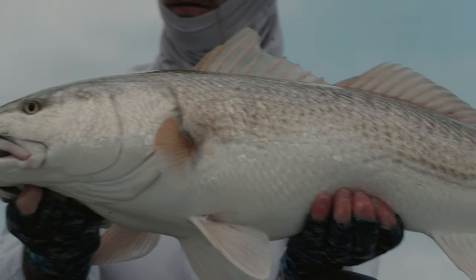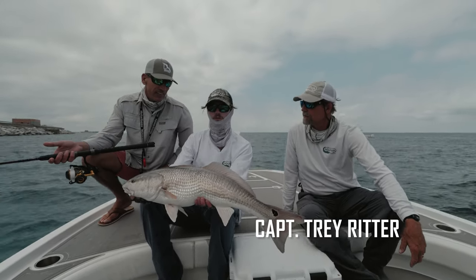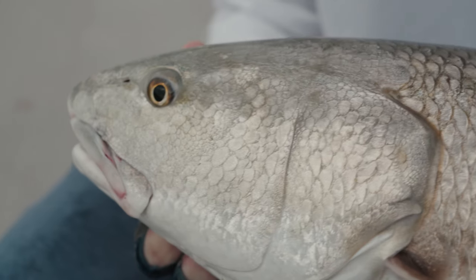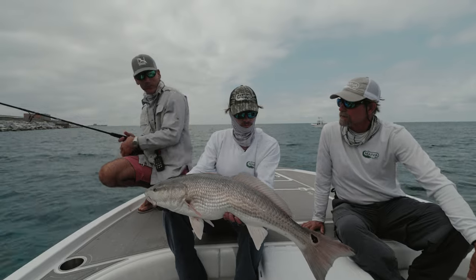How cool is that? And this is the baby one. This is just over slot for us. Our slot's 18 to 26. But most of our large class of redfish this time of year and throughout the summer is anything over 40 inches. All right, cool. Let's let that one get back in the water.